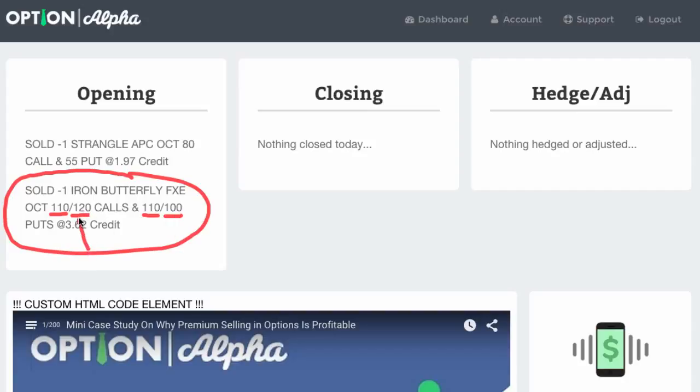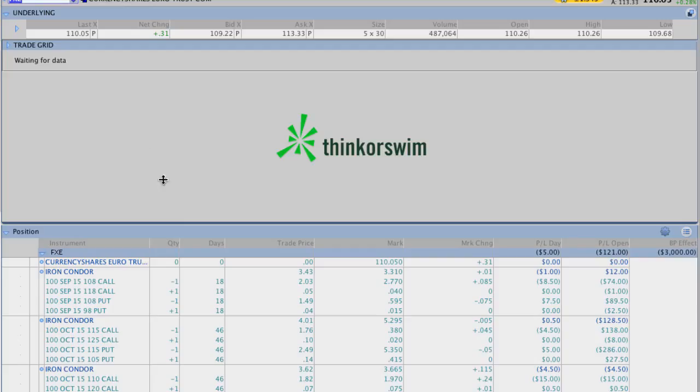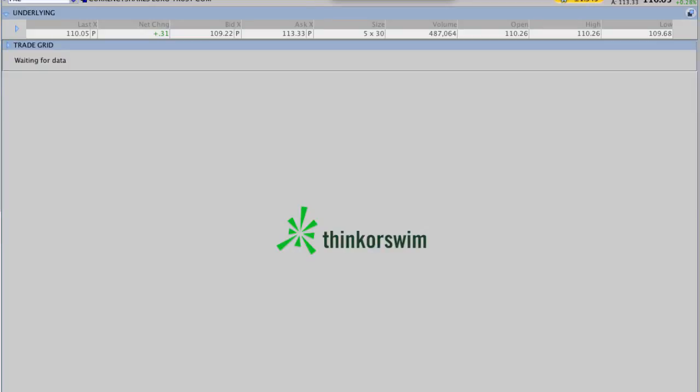So you can see we bought the 112 calls and we bought the 110 puts down below the market. So this gives us basically a $10 wide credit spread on either direction. And we took in a nice premium of about 362. So a very healthy premium. This stacks the iron butterfly right on top of an existing iron butterfly that we already have out in October. So now we're starting to build a nice big position in these options for the Euro Trust here.